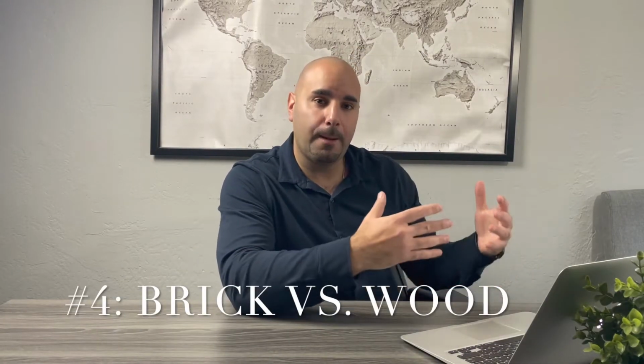Number 4, is the home a brick home or is it wood? Now, most newer homes that are being built here are going to be wood, but in the older parts of Central Phoenix, South Scottsdale, Tempe, some of the older neighborhoods, you will see brick homes. And I have a brick home. And my dad has a wood built home, and you could tell the difference.